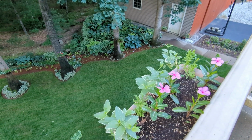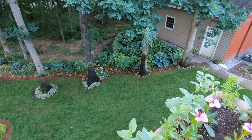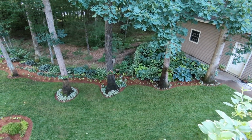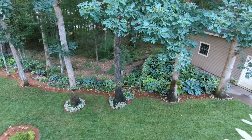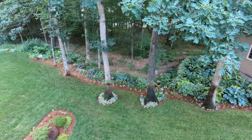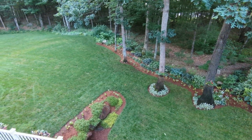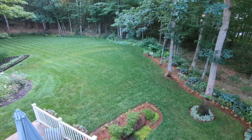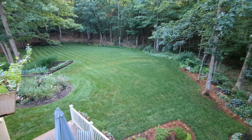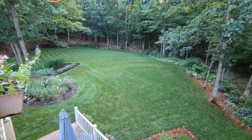Here we are upstairs off my bedroom balcony. And this is basically my backyard. And it's the east side of my house. And you can see there's the Hosta garden. We have the rock wall. The rose garden. And the raised vegetable garden.